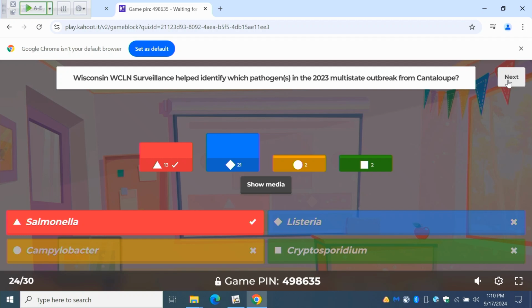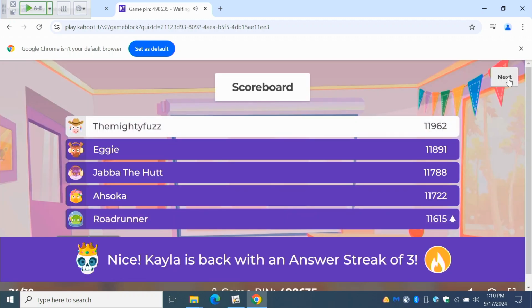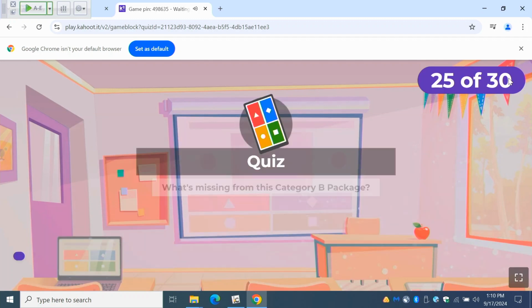This was the weird Salmonella Sundsvall that was a multi-state outbreak with cantaloupe. Well, we have had some cantaloupe Listeria outbreaks in the past as well. We don't expect you to memorize all the outbreaks, but this was just a little check to see if you were paying attention this morning. All right, Mighty Fuzz still in the lead. That stumped a lot of people.